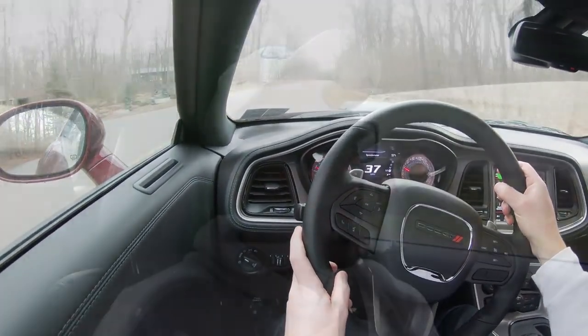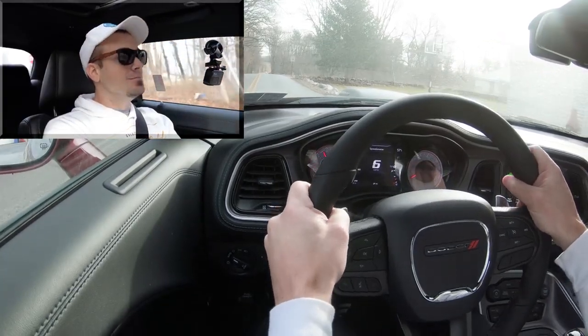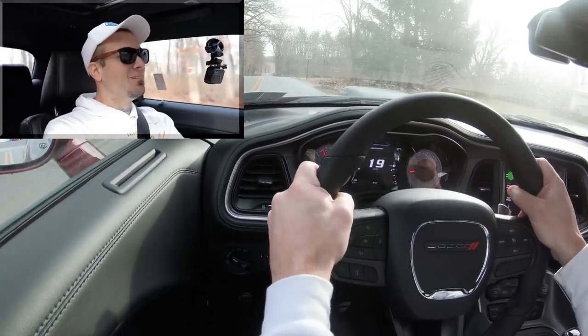Having said that, let's now do a quick little acceleration, give it a little more gas than the paddle shifter test there, and let's see how quickly we can get this new 2020 Challenger Scat Pack up to speed. All right, you guys, here we go. Oh boy, spinning. Let's go.